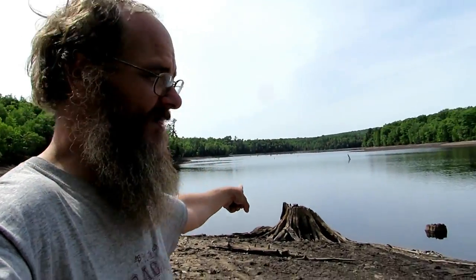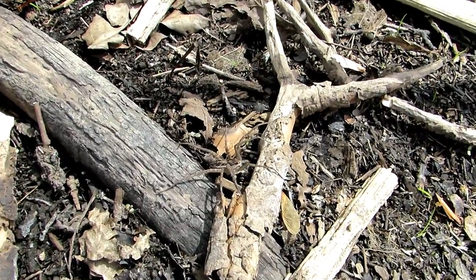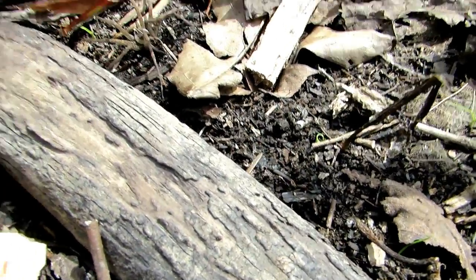Look how beautiful it is out there. Just gorgeous. Oh, that mud. I'm going to have to take care of that mud before I get in my wife's vehicle. It stinks. I just picked up a piece of driftwood that had something in it. Do you see it? Yeah, okay.